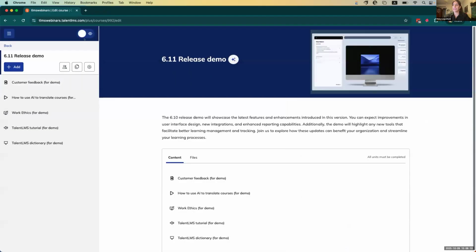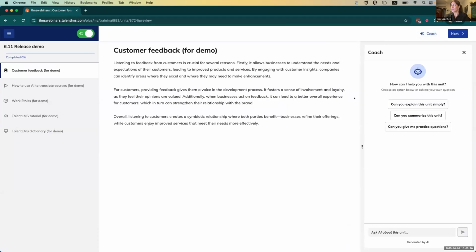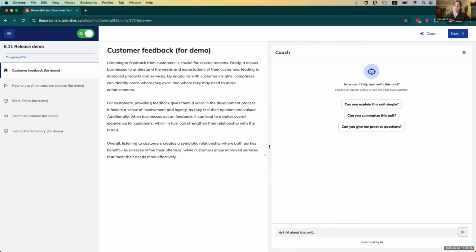Now let's preview, because this is for learners, right? And let's see how this looks. Coach is on the top right side. And when you click on that, what we have changed is that Coach is no longer in a drawer. Why is that? We received feedback. We know that your users would like to interact with the content while they're playing with Coach, and not just use Coach, close the window, and then read their content.